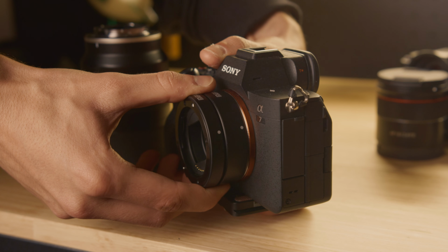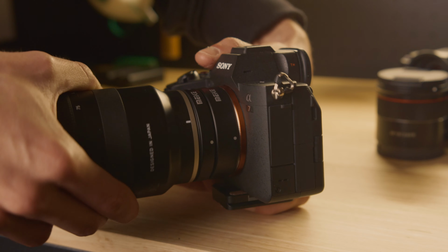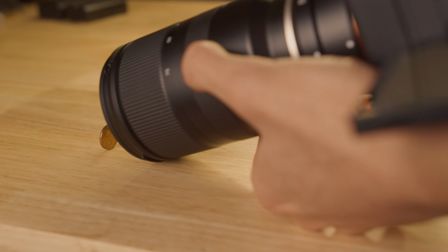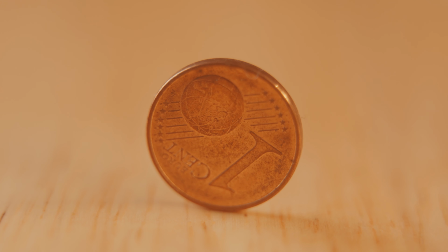The downside of using these is that when you attach them you can no longer focus to infinity, and the optical quality of course isn't quite as good as using a proper macro lens. But still, you can get them for like 25 to 35 bucks and they open up a lot of possibilities for close-up shots, so they're worth every penny.